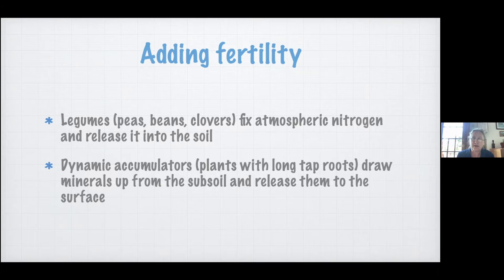Dynamic accumulators are an interesting one because any plant with a long tap root will actually draw minerals up from the subsoil and release them to the surface where the other plants could have them. So if you think about something like dandelion or mullein or dock, yellow dock or burdock or any of those, you know, with the long, long taproot, those kinds of weeds are very hard to get rid of. Like you can dig and dig and dig and not actually successfully, even if you got 4 feet, that's a 5 foot or 6 foot root, right?